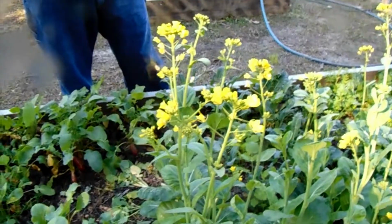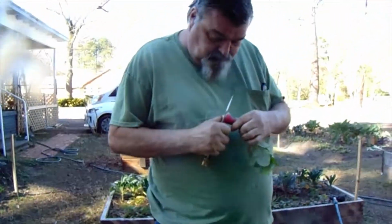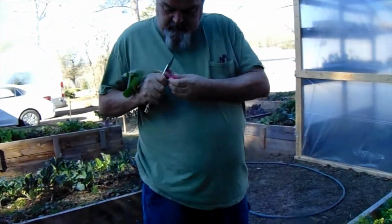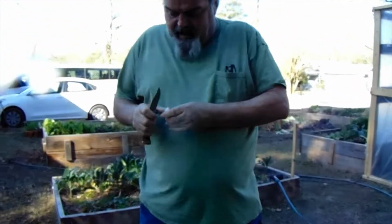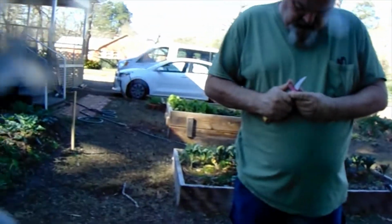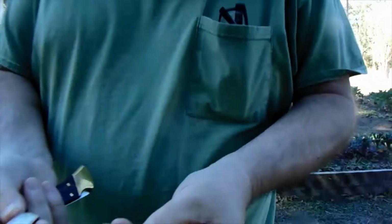Now I have seen some bees, so I'm not worried about it. And radishes. Let's see if this one is bad. We had a couple that are kind of woody and gross. So wait, there's a little water there. No, it's good. This one's good. Yeah, pretty. Looks tasty.